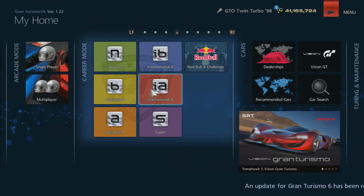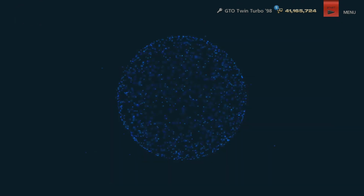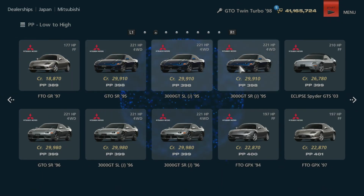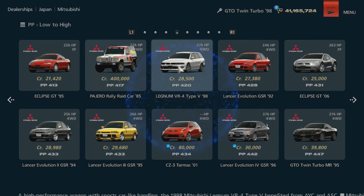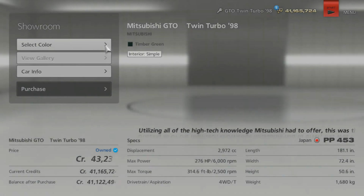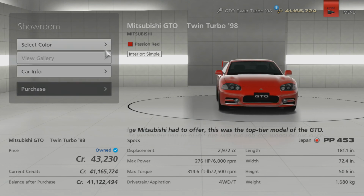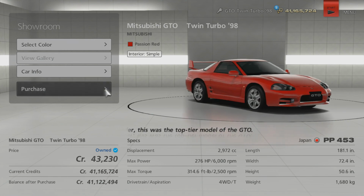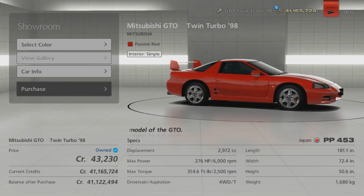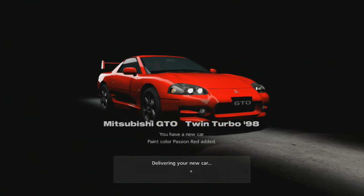Let's go back. And this is something you didn't expect. Go back to the same car. Takes forever to find these cars because there's so many. There it is, the 98 GTO twin turbo. We're going to buy another one. And this one's going to be red. Alright, doesn't matter. Obviously, the same numbers, everything's the same, 276 and all of that. Okay, so we're going to buy the red one. Same car as we just had. Different color.